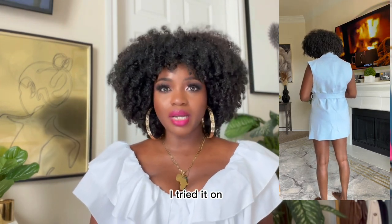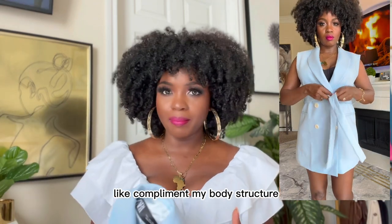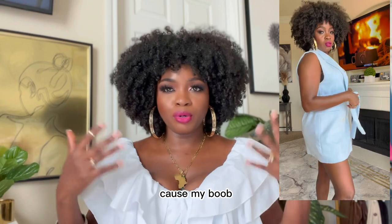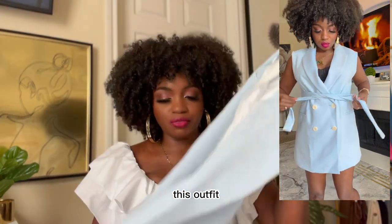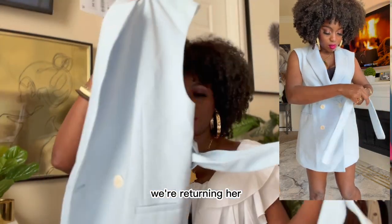But when I came home, I tried it on. I don't love the way it feels. It doesn't complement my body structure. It was just poofy around the arm because my boob, it was just not giving. So I didn't feel this outfit. So I'm definitely gonna return this one. We're not keeping her, we're returning her.